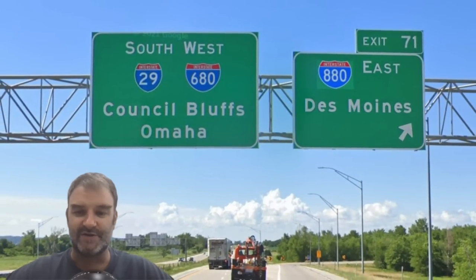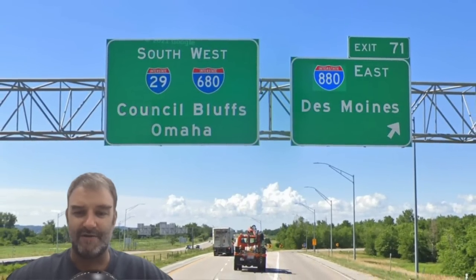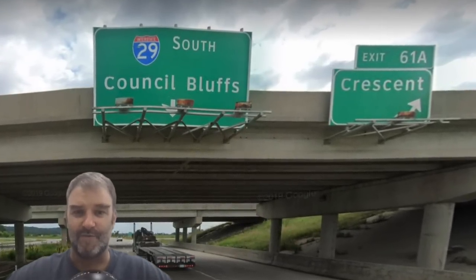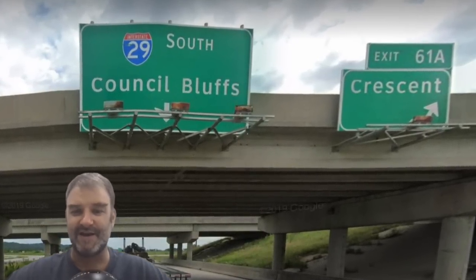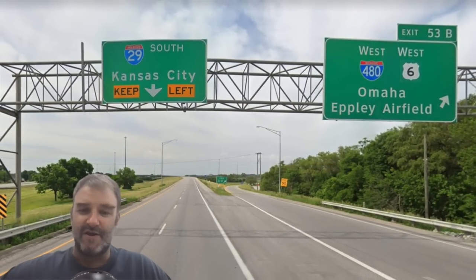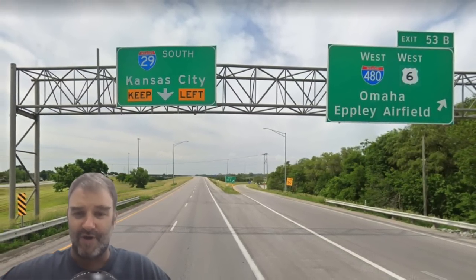Lots of focus on Council Bluffs, but as long as they have Omaha on there, it's okay. Although, a lot of the times, Iowa does not have Omaha on there. We get just 29 South Council Bluffs, and I don't care for that. They do sign 29 for Kansas City, though, so I do give Iowa credit for that.